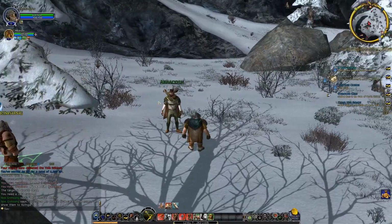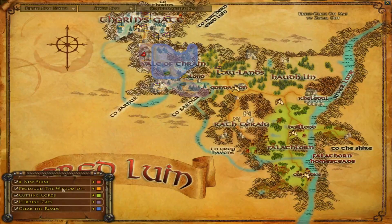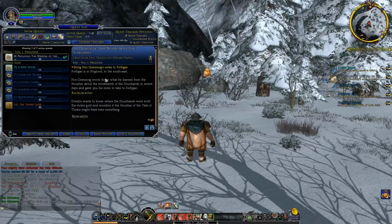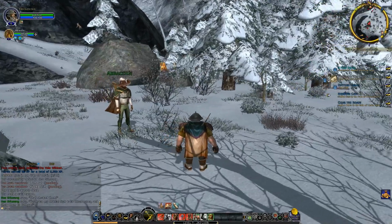Bring Nosgrim Song's notes to Hrothgar. I'm not gonna read his notes out of pure privacy, but where does he want us to deliver them? I can't quite tell on the map. Let's check our quest book. Bring Nosgrim Song's notes to Hrothgar. Hrothgar is in Noglan to the southeast. Nosgrim Song wrote down what he learned from the thrushes about the movements of the Dour Hands in recent days and gave you his notes to take to Hrothgar.